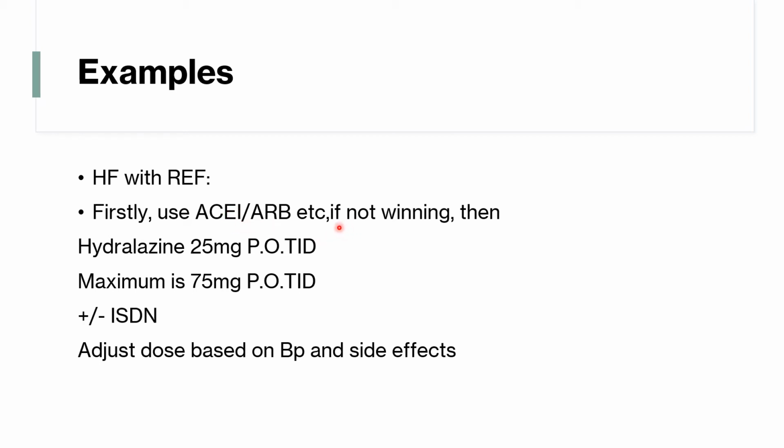If we're not winning, then with heart failure with reduced ejection fraction, we can grab hydralazine 25 mg 3 times daily. The maximum we can give is 75 mg 3 times daily. In fact, I will start as low as 10 mg. Okay. Then you may or may not add isosorbide dinitrate to it. Then we adjust the dose based on blood pressure and heart rate, please, and watch out for other side effects.